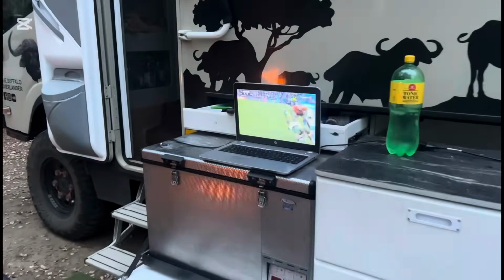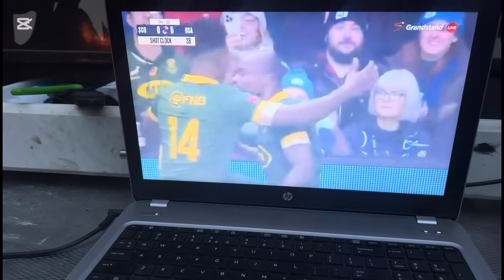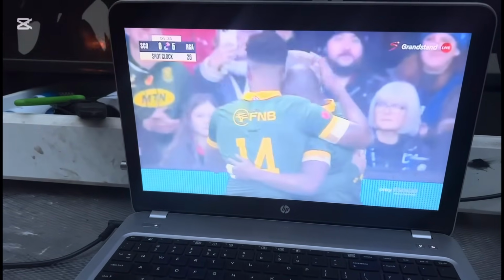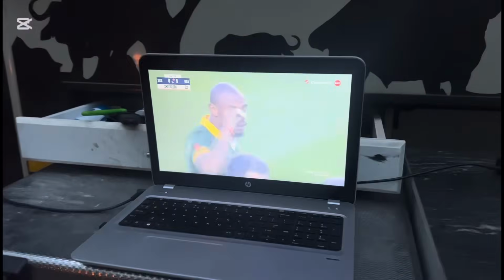Springboks playing Scotland. Wins a collision and over he goes. The Springboks open up here at Murrayfield, but it's been an energetic start. A bit of variation from the line-out, going with a four-man line-out.